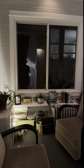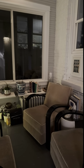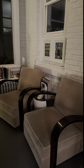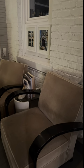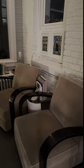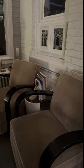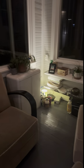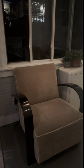It's got some shelving. I found these really fun Halabala replica chairs at the Brown Elephant for $50 a piece. And if you're guessing that is a sand-colored mohair, you would be correct. Mohair welting. And a few little plants out here. I want to get some more, but yeah, three Halabala chairs.